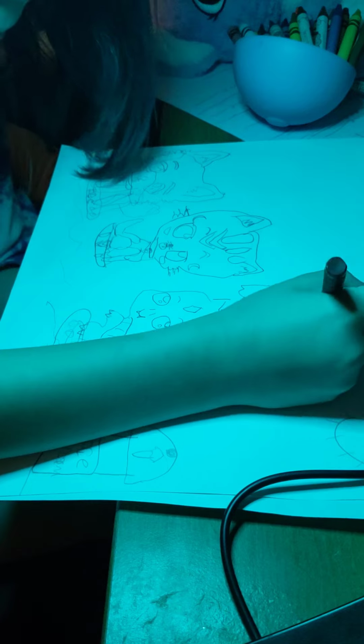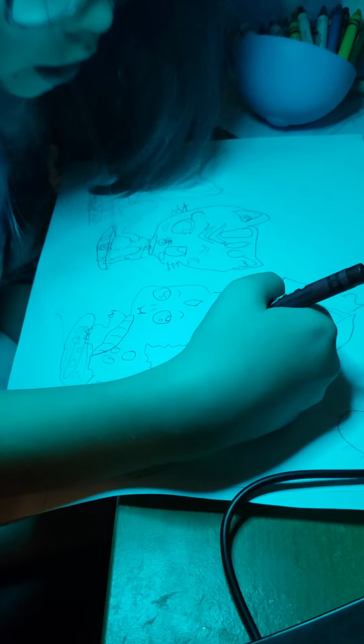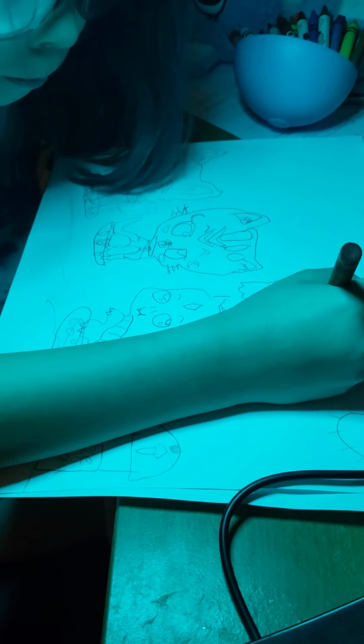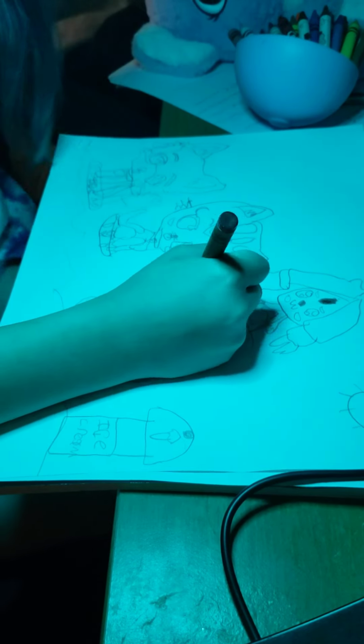So I'm going to color her a little gem red. I hope this is red. That's coming out not good. Let me grab my other red. This one looks good. I'm coloring the gems on their forehead, so while I color, maybe I'll just tell you the story behind this all.